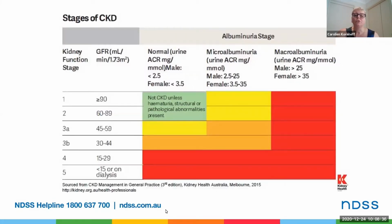Besides the blood test, your doctor will also organize urine tests to check how much albumin is leaking out of the kidneys. It is normal to have a small amount of albumin leak out, so the so-called albumin to creatinine ratio, or ACR test, will rarely be 0. For well-functioning kidneys, we would expect an ACR of less than 2.5 for men and less than 3.5 for women. This is highlighted by the green section of this chart.